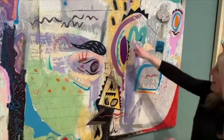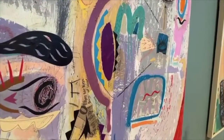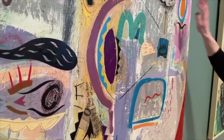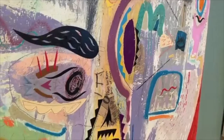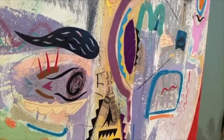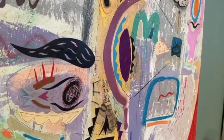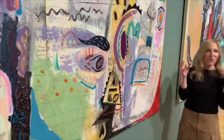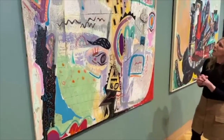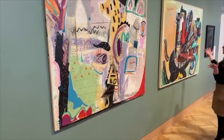You can see his eye right here reflecting, and he's got all of these really bold colors and interesting materials. He uses nails and pieces of newspaper, and we talked about a little bit of cubist elements to his work, and it's just fascinating. Tom's work just really grabs you and pulls you in. Yeah. And he's got 3 works in this exhibition.